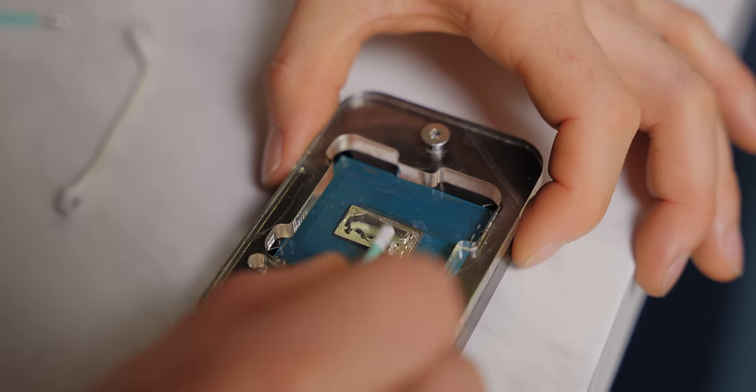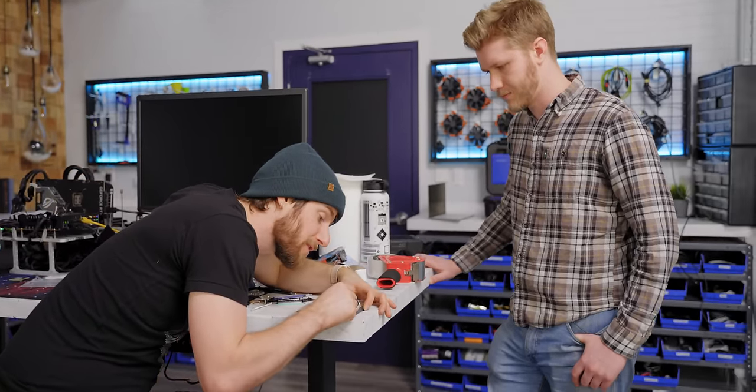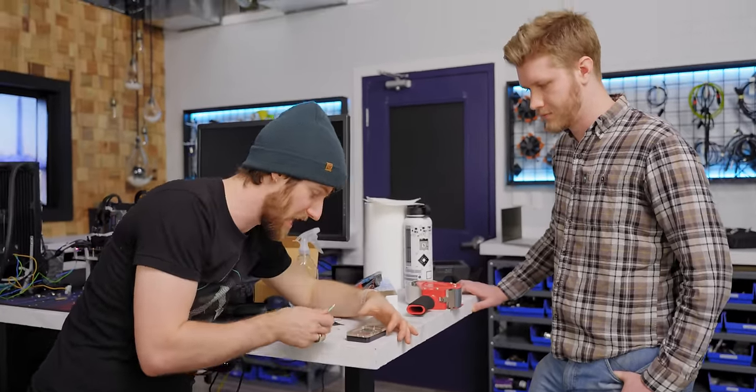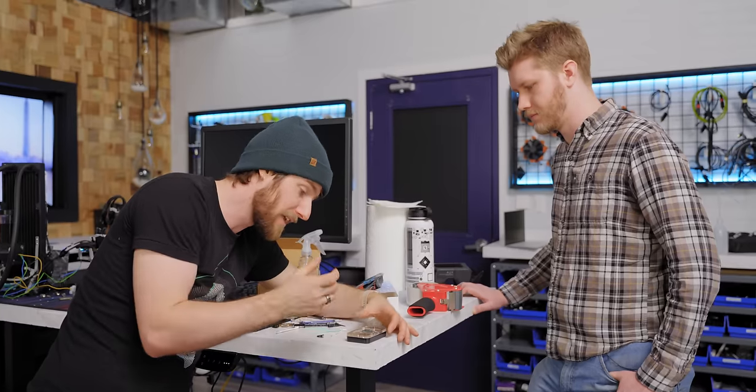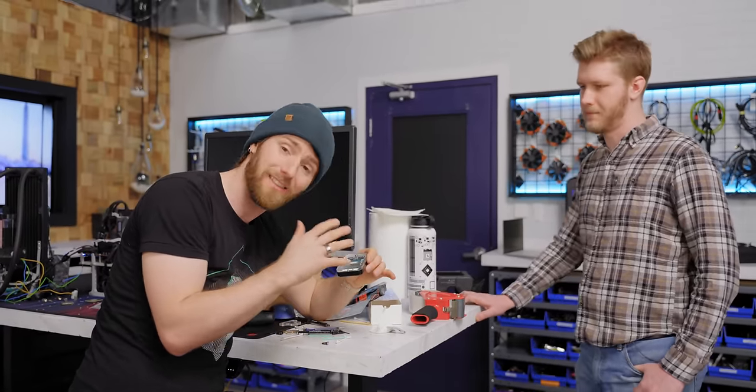I might have put on too much, hey Alex? No, that seems good. Unlike applying thermal compound to your heat spreader, here it's important to have complete coverage of the die because every part of it has the potential to get extremely hot and any part of it that doesn't have thermal compound coverage is a disaster.